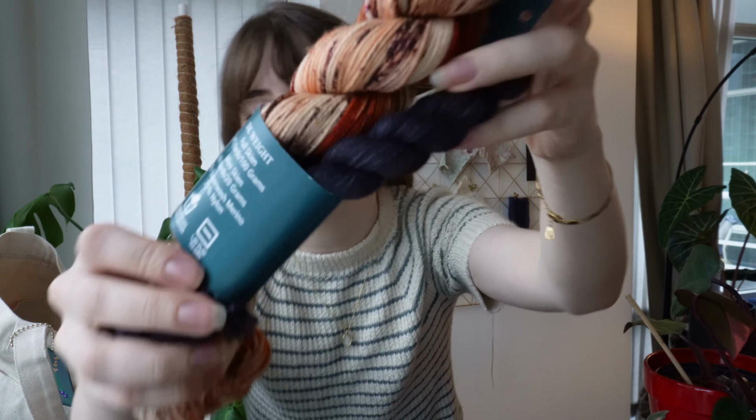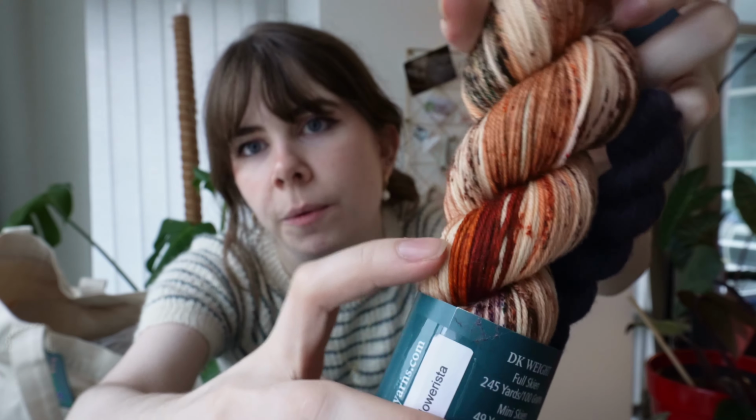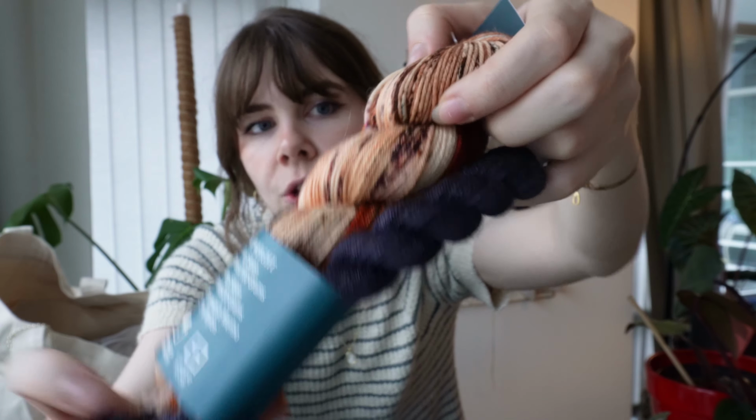I just felt like a really dark navy would work really, really well with this beautiful kind of coral, brown, copper colorway. I just felt like the blue really pulled out the really nice darker tones to it, and I think I'm going to use this for the toes and the cuff. I haven't knit socks in DK weight, so I thought that was also really interesting, and maybe I could find a DK weight pattern for socks.